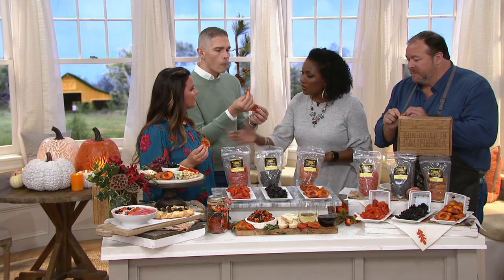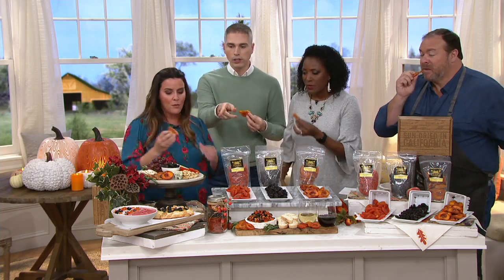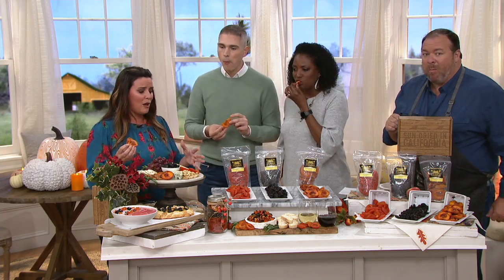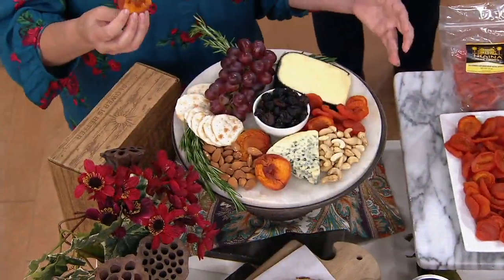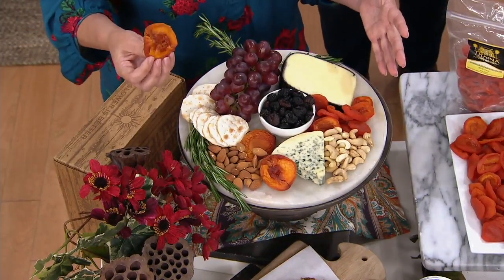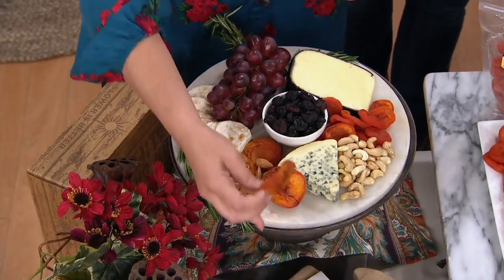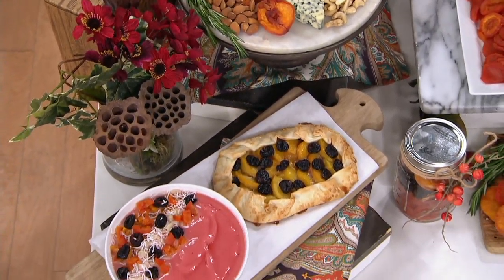Now, we're talking about snacking, but you also prepared some ideas on how to serve this. Right. One of my favorites is just to put it out. The holidays are coming up and there's a lot of family and friends gathering. Put it out on a tray with cheeses and nuts and honey and grapes. This is just a beautiful pre-dinner appetizer. Also add it to any dessert and top it with a smoothie. You get the smoothie bowls now.